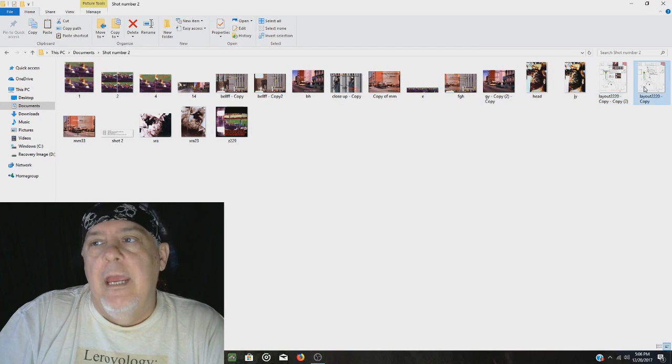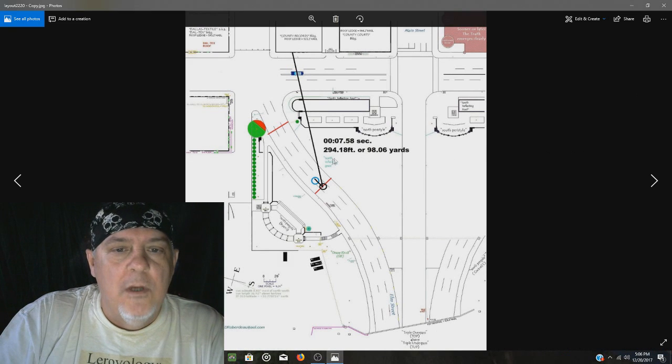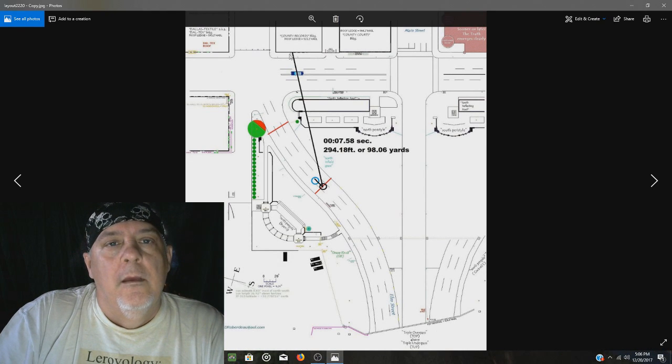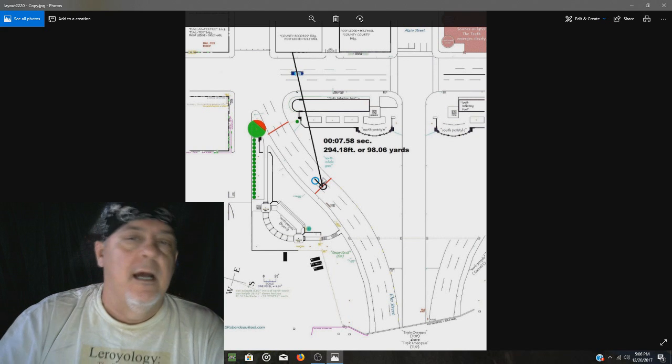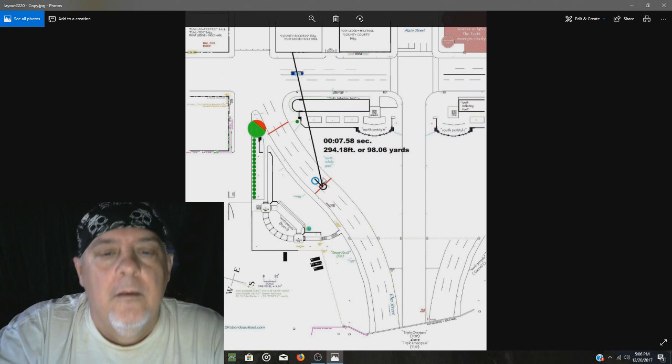Now, if we watch the angles of this, the distance this gunman had was 294.18 feet, or 98.6 yards. That's the distance from this window to where this shot made contact with the back of JFK's head.